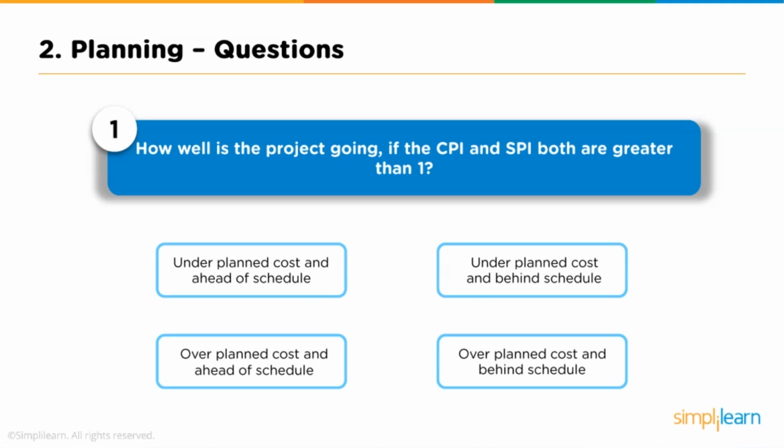Question 1. How well is the project going if the CPI and SPI both are greater than 1? Option 1. Under planned cost and ahead of schedule. Option 2. Under planned cost and behind schedule. Option 3. Over planned cost and ahead of schedule. Option 4. Over planned cost and behind schedule. The answer is under planned cost and ahead of schedule.